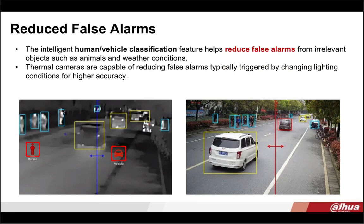Also, this camera can help in reducing false alarms because it's able to detect based on human and vehicle classification, compared to sending an alarm from irrelevant objects like animals or weather conditions or that type of thing. So it's going to give you much higher accuracy in the alarms that it does send, versus alarming for just an animal or debris that's blowing through the wind.